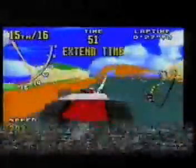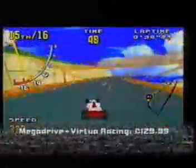The battle for your Christmas pennies is hotting up, with the big boys announcing their plans this week. For a penny under £130, you can choose between virtual racing with a Mega Drive from this weekend, or the much-acclaimed Donkey Kong Country with a SNES from December the 2nd.